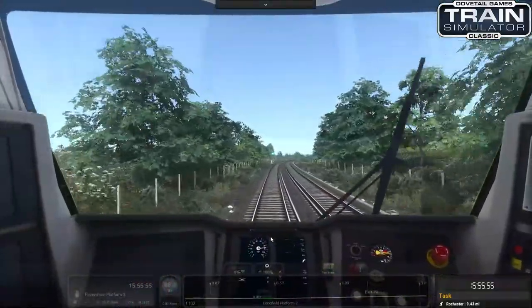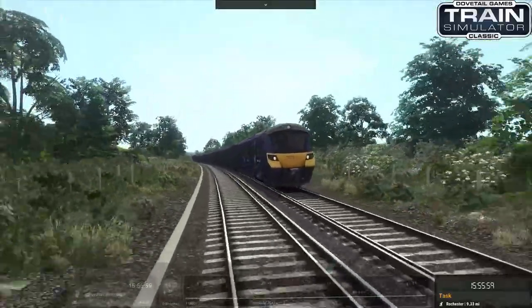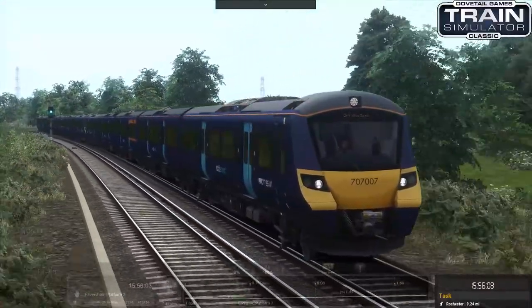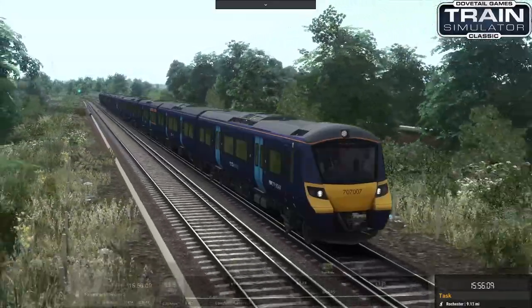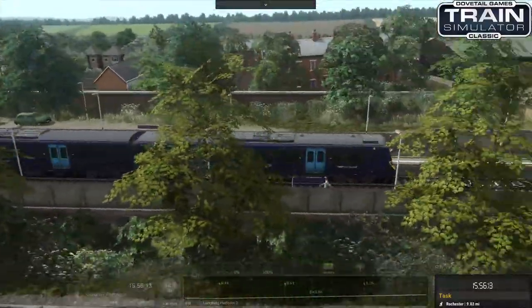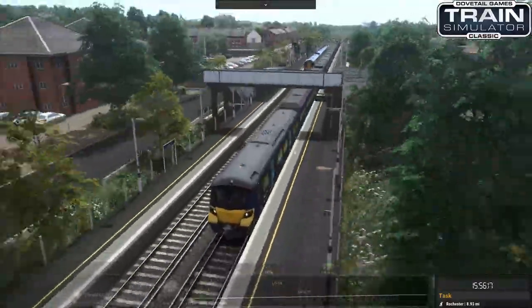The class 707 that we have, ladies and gentlemen, Armstrong Powerhouse. It's a 375 just there, actually.